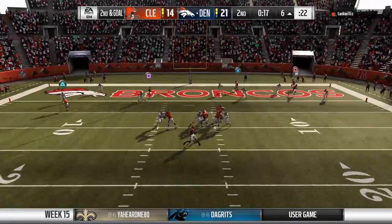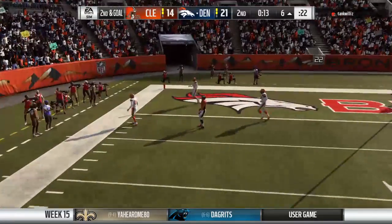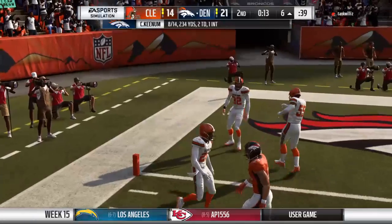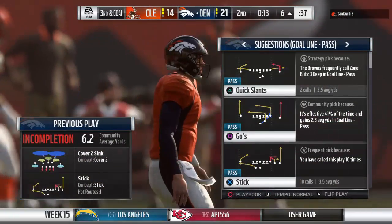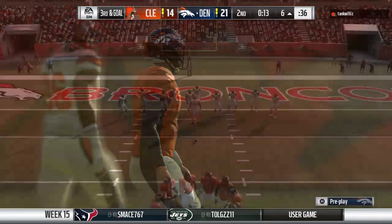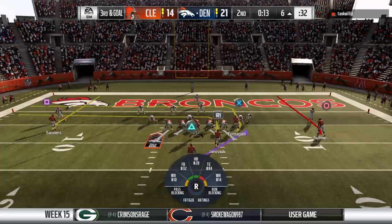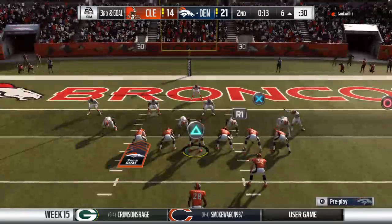Keenum to throw on 2nd down. Buying time to his left. And he'll just chuck this one up into row G. It's incomplete. It'll definitely be a disappointment to come out of this starting position with just 3 points. They need to try to dial something up now, 3rd and 10.